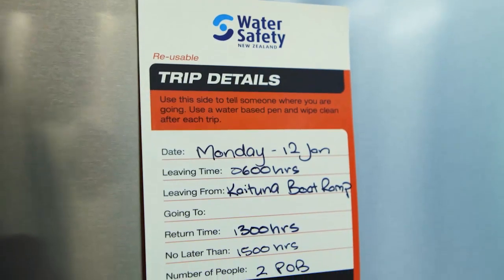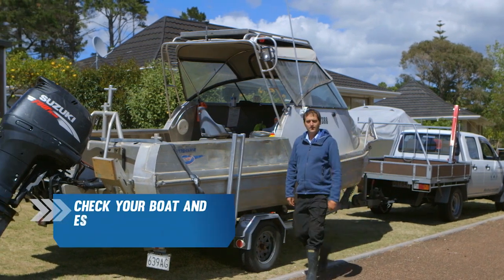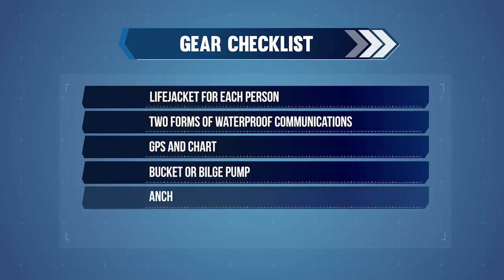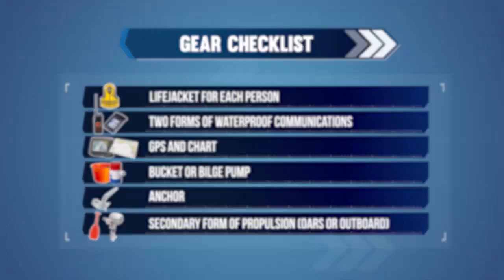Before you leave, make sure someone knows where you're going and when you'll be back. Next, you need to check your boat and equipment. You will need to take with you a life jacket for each person, 2 forms of waterproof communications, GPS and chart, a bucket or a bilge pump for bailing, an appropriate anchoring system, and a backup form of propulsion, for example, oars or a secondary outboard.